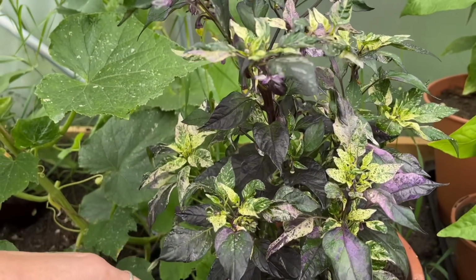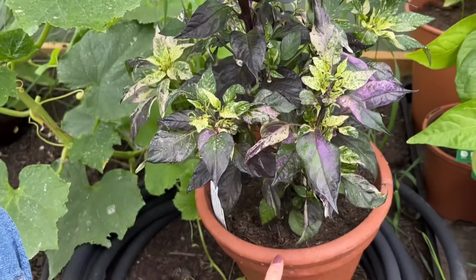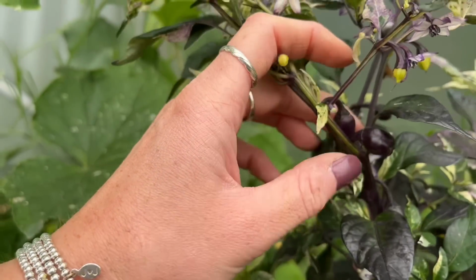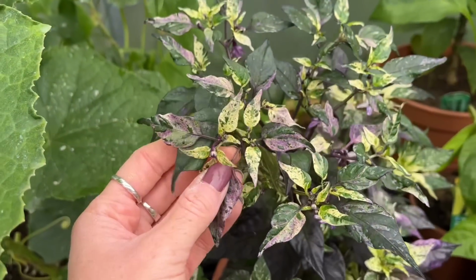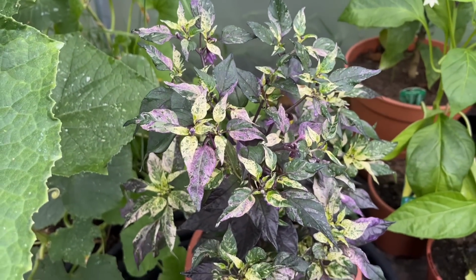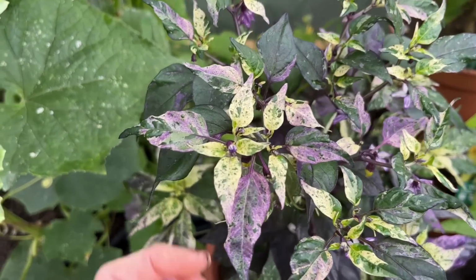I have my variegated chili plant here from Tatton that's doing quite nicely since I put it in a terracotta pot. It has some little baby chilies just forming, and a few more just coming here. But even if I don't get any chilies off this thing, I just think it's so beautiful. It's such a beautiful plant. I'm going to try and overwinter this one.